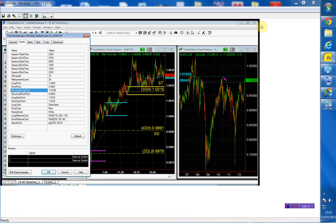And on the short side, we are only going to go short below the 4-day highs if it does come and trade before the 4-day highs, which is the 99.91. And my structural short point is going to be the 99.44, which is this structural point over here. And my stop is going to be the same, the 100.16. Okay, that is the Aussie Swiss. Let me save the chart.